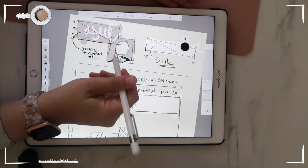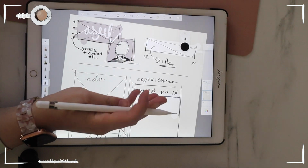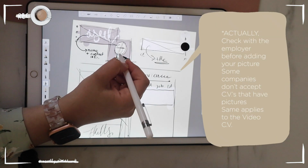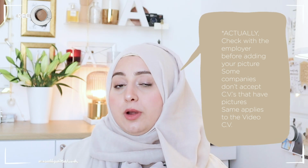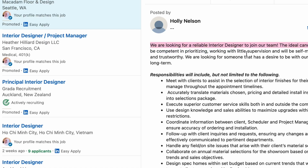What kind of elements do you need in your CV? Start with your contact information, and make it super clear in the beginning. That's your first thing. Add a picture of yourself. Again, it's important for people to be able to see your face. Make sure that you customize each CV to the job you're applying to, similar to what we talked about in the video resume. You need to look at the job description that you have seen and are applying for, and customize your CV according to that.